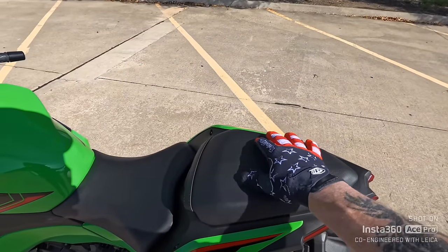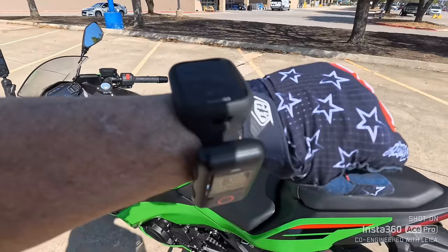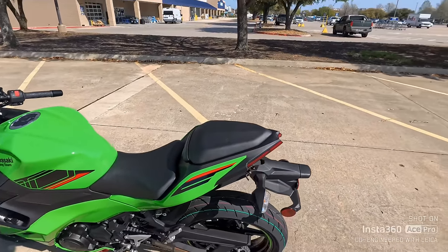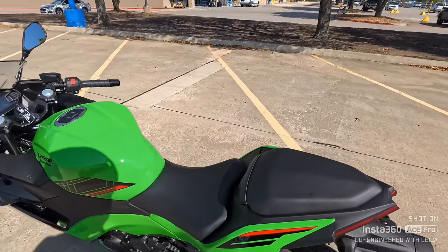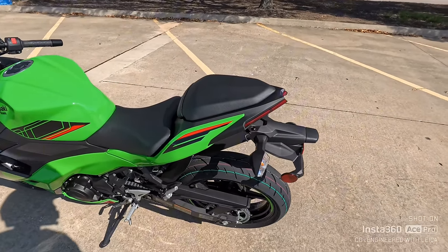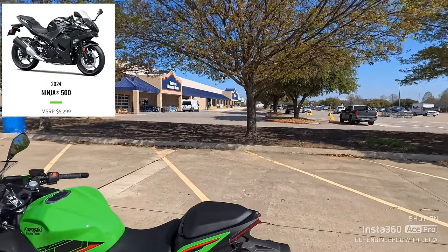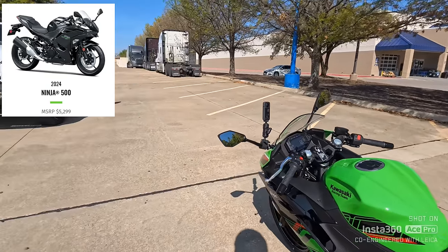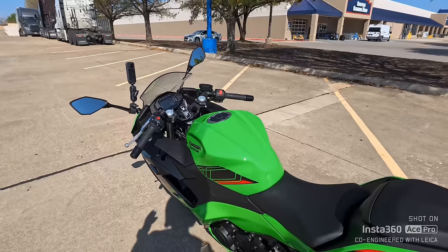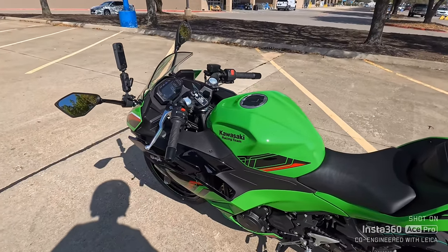They make a green cover for this, where if you had a girlfriend that might be a little insecure, you could take that seat off and put a cover on there, a plastic green cover. And they make them in the other colors too. They make a black version, I know for sure. And this is not the SE, this is the KRT version.